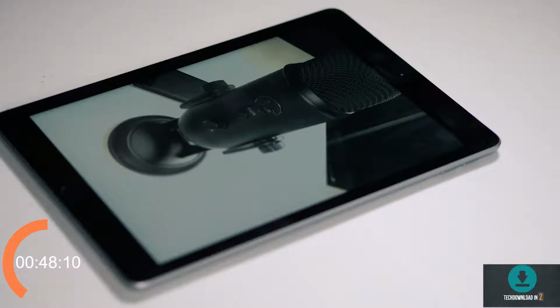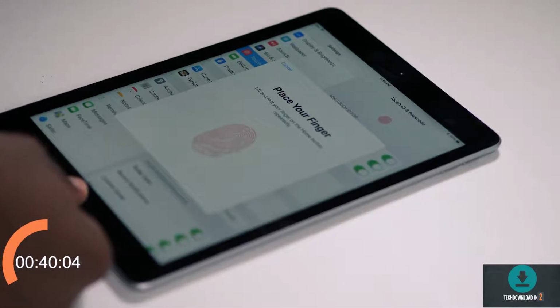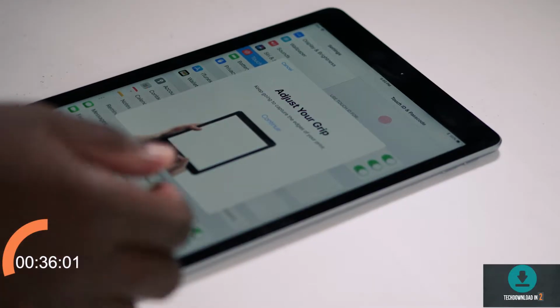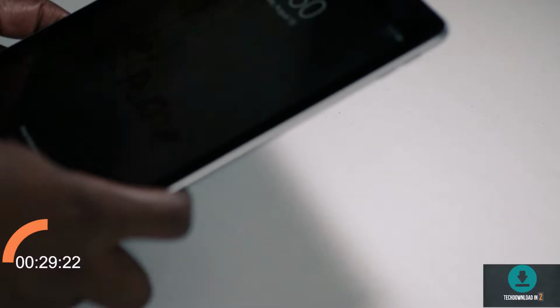The other feature we're going to cover is the Touch ID. Now, I know Apple went away from this with some of its iPhones, but it's still present here on the iPad, and it's still a welcomed, easy security feature. I actually prefer Touch ID to Face ID, so I'm glad to see that it made the jump to the 2018 iPad, at least for now. Touch ID is easy to set up and it works flawlessly just about every time.